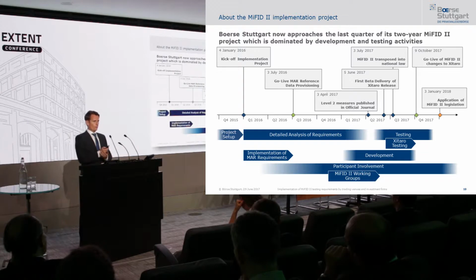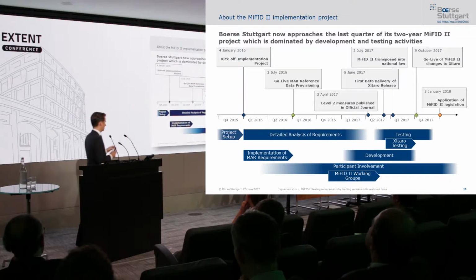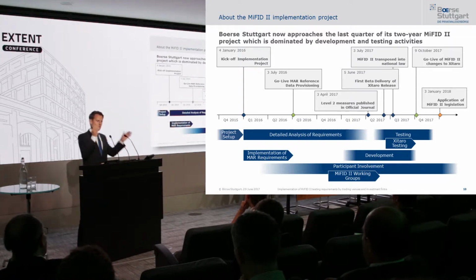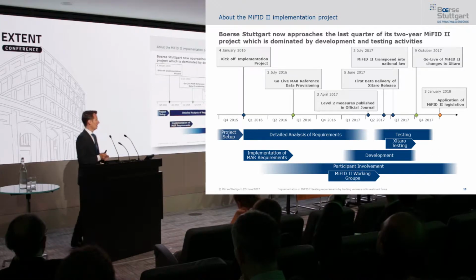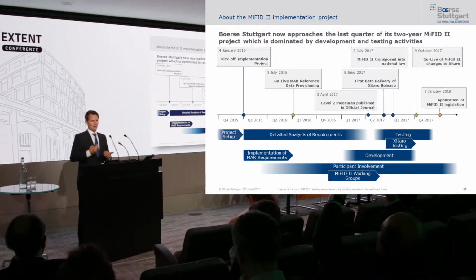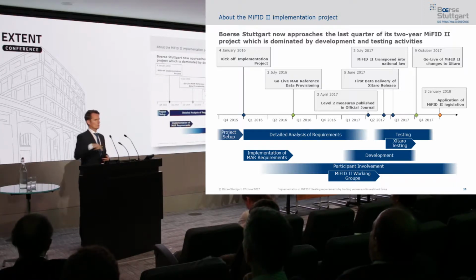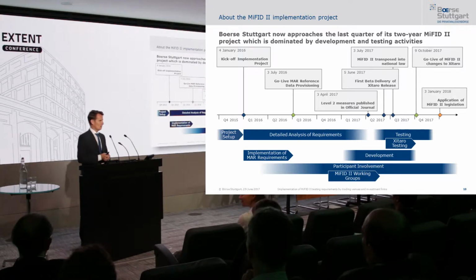So we came up with a 2-year implementation project, and I think the biggest part, and you can see it here as well, is the detailed analysis of requirements. It started very, very early, and it's not finished yet. That's the problem. Because whenever we look at the requirements and come up with questions and ask these questions to our regulator, they wouldn't answer immediately because they wouldn't know the answers either. So they would need to refer to ESMA. ESMA takes time, takes months to answer questions.